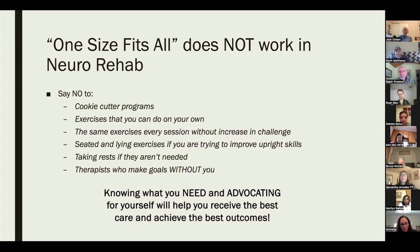And then your goals need to be made with you. You as an active participant need to have that input, right? This is your recovery. You're the main character here. We want you to make the goals. If there's a goal in your program that's made without you, how do we know that that goal is something that you actually want to achieve, right? So making goals with your therapist, with your care partner is super important because that's that motivation salience that we're looking for in neuroplasticity. Knowing what you need is a huge part of it, because you're able to advocate for yourself. When you know what you need, you can tell other people what you need from them. So that's how you can get the best care and the best outcomes.